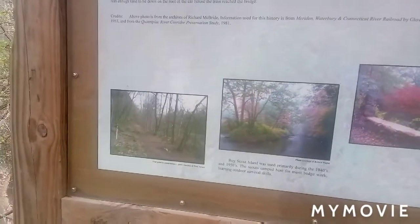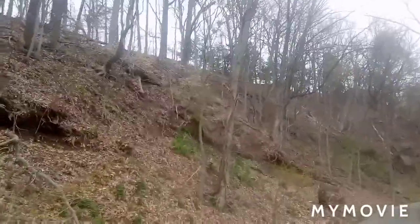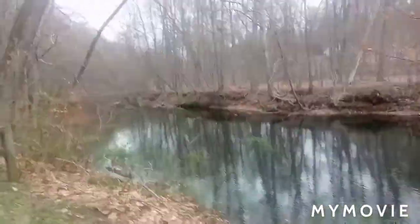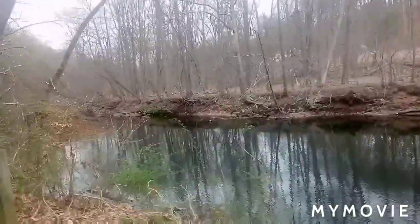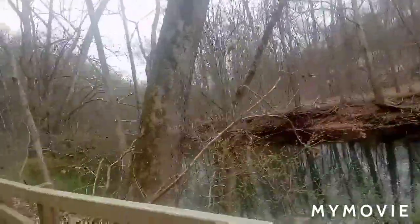Okay. Here's what they mean by the falling rock zone. Rock through here. It's interesting. The river looks nice over there too. Dark though. Like I said, I can't walk too far because I gotta get back to the truck before it starts to pour.